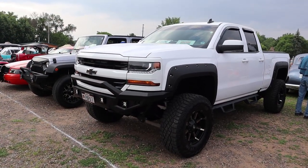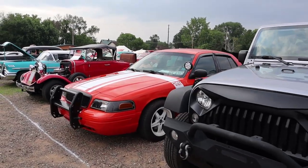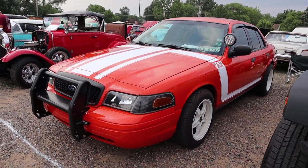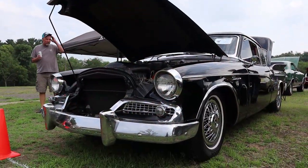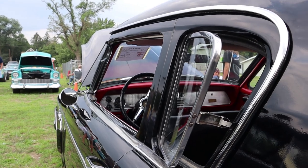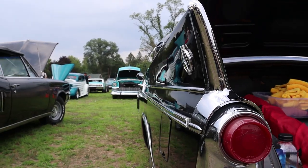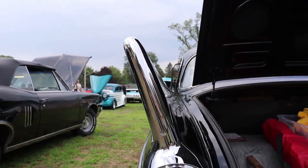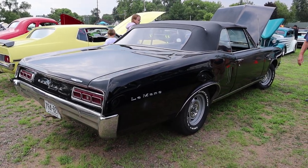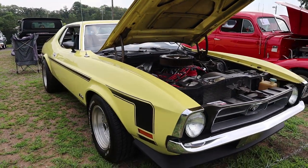Man, got a big old Chevy truck here. Nice Chevy truck, big Jeep. Ford 281. This was probably an old police car they have converted. That's kind of fun. That's cool. So 61 Studebaker Hawk again, another one. Right next to a nice Pontiac Le Mans here. Next to a 71 Mustang, the 302.